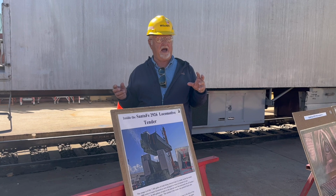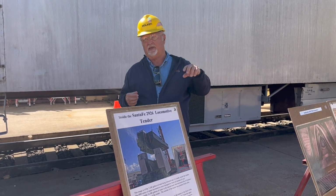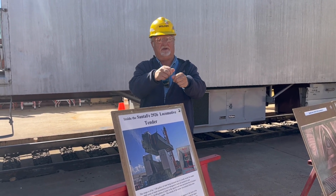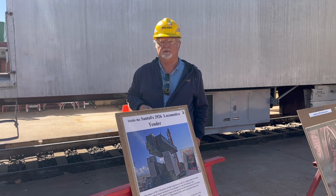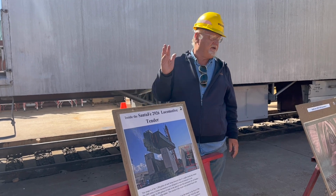So a whole crew of guys had to go down in there with oxygen tubes so they could breathe, and they took chisels and hammers and chiseled off all that hard water deposits. They took out several thousand pounds of hard water deposits. But the tender's like brand new now.